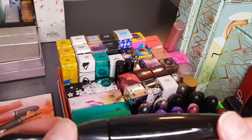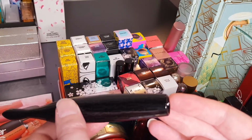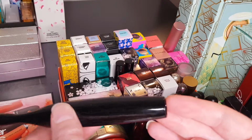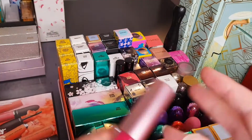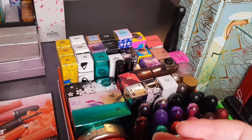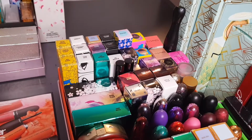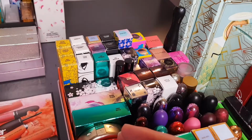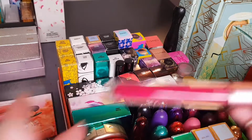I've got one of the mascaras. I believe this is currently available. It is the In Extreme Dimension 3D Black Lash mascara. This is from one of those old Cherry Blossom collections. The Plenty of Pout Plumping Lip Gloss in Touch of Reverence. Reverence, yeah, that's what it is. Okay, cool.